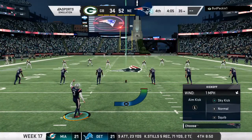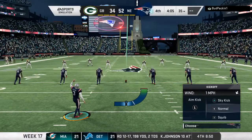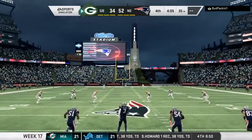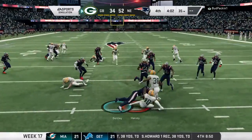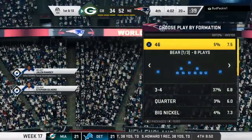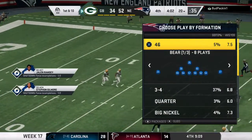Dustin Hopkins sets the kickoff. So they throw the pick 6. They'll get another shot at it now as this one's in the air. That's fielded in the end zone. And the decision to come out is going to cost him 5 as he's taken down right at the 20. 1st and 10 at their own 12-yard line.